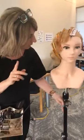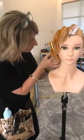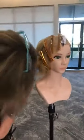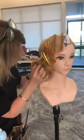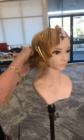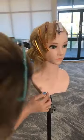Okay, here's my next hot tip. Okay, so I'm just going to make sure that that little edge of that pin is not seen. So the king is the holder. Your queens just cover over those little bits and pieces.